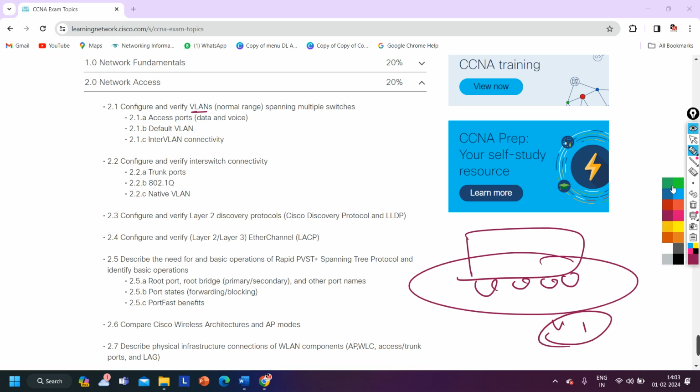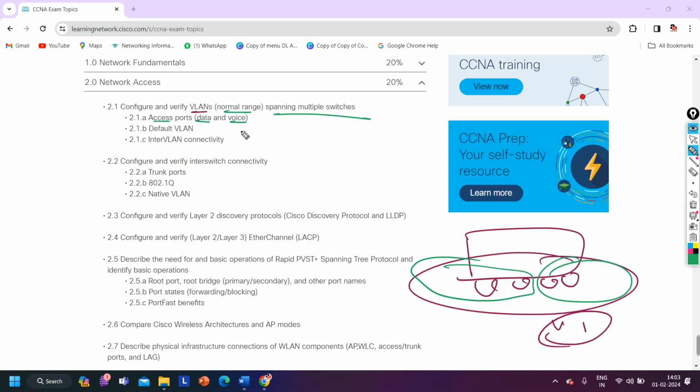But if you want to divide this broadcast domain into multiple parts, you can do it with the help of what? VLAN. So you have to learn VLANs here, guys. Normal range VLAN: we have two types of VLAN, normal and extended, right? Fine. Then spanning tree protocol. We will talk about the spanning tree protocol later. Then you have to understand the access port, data and voice both, right?